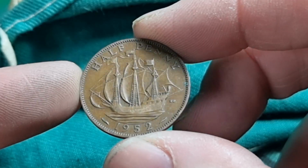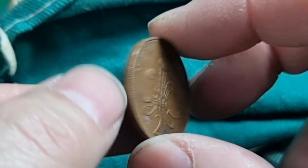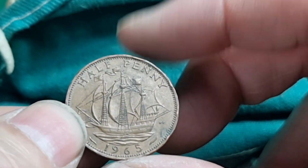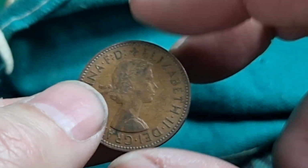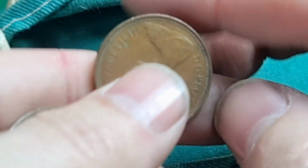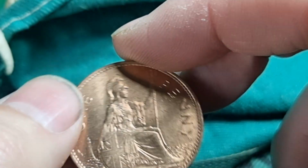For those regular viewers, if you remember back at the beginning of the year, I showed a hunt where I found 5 good condition half pennies. These 4 lots came from the same auction house as that one. That doesn't say I'm going to have the same luck, but you never know. Well, I am making some money back. Might not be much, but it's some.